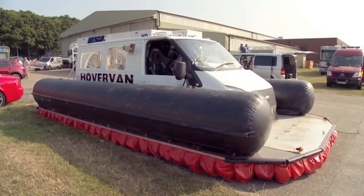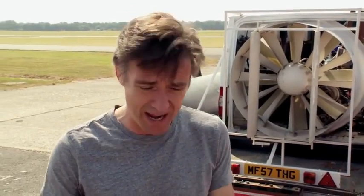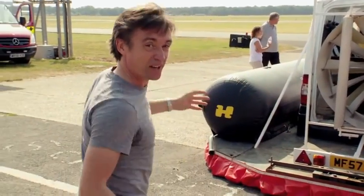We've addressed what is a pressing and growing need for the nation. Flooding, it's a big issue. Houses being built on floodplains, global warming, etc. means pretty much every week somebody goes to sleep in their bed and wakes up in a lake. And what we've noticed was there's no way of getting about. Your car doesn't work. Well, there is with this. Come have a look. It's the Hovervan.